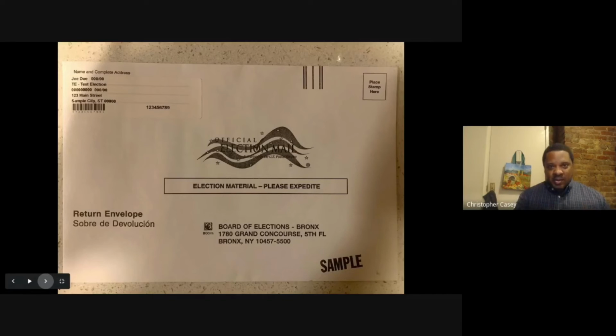So here's what would happen at this point. You would fill out the ballot. You will place the ballot in the security envelope. You will turn the security envelope over if you are going to be voting and not witnessing for someone else. At the red X, you will sign your name and you will date it. You will put the ballot into that security envelope, and then you will put the security envelope into this return envelope. And then here is the key thing about the return envelope.